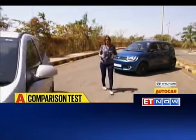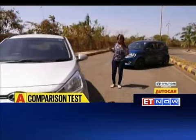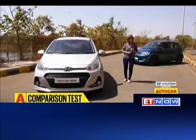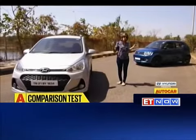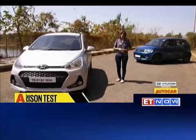But when you want a car, you want everything that you can get in one package, and you want it at value, and that's where the Grand i10 does really well. Whether we talk about the quality feel on the interiors, features, performance, comfort, or space, it delivers everything in one package. And when you compare top end to top end spec, it also gives you better value, and that's why it's our winner.